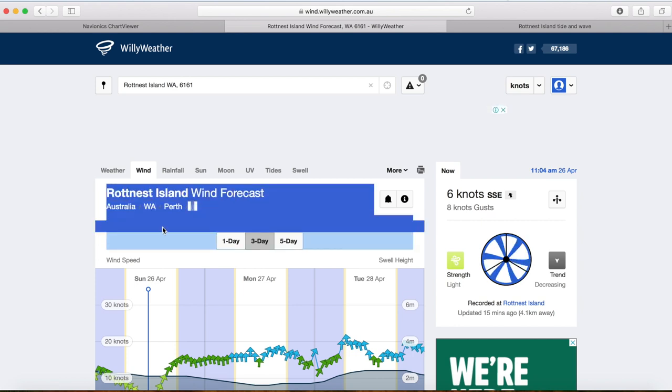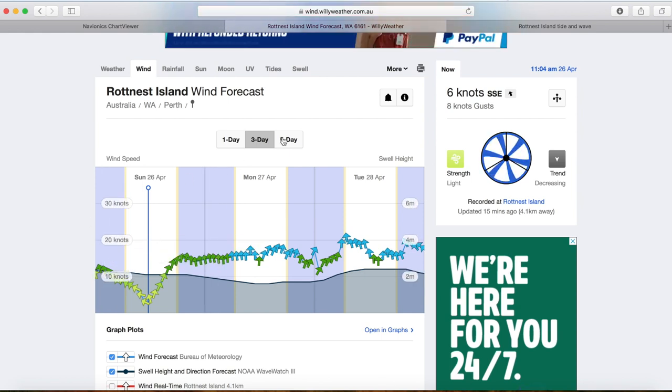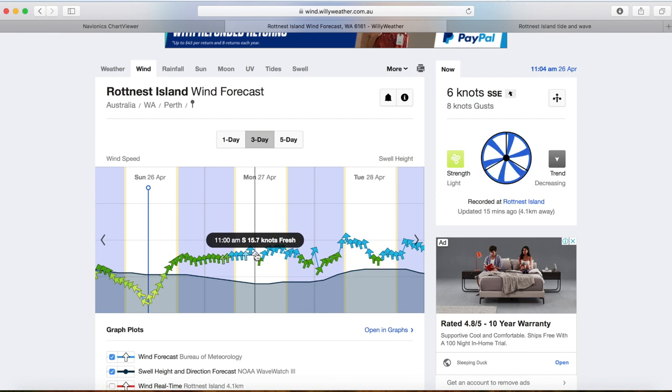I'll just go through the tools that I use on planning a trip to the FADs. I'm a fan of Willy Weather. Rottnest Island, I think, is going to give us the best representation of what's happening offshore. So if we look 3 days ahead, to me, the only day to head to the FADs would actually be today. Currently we're seeing 6 knots south-southeast with 8 knot gusts. If we look into the future, none of these days I'd be excited to go out there.